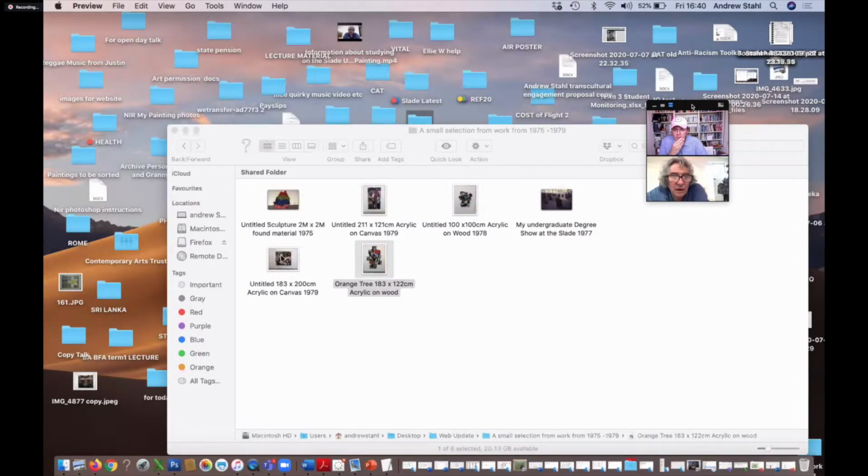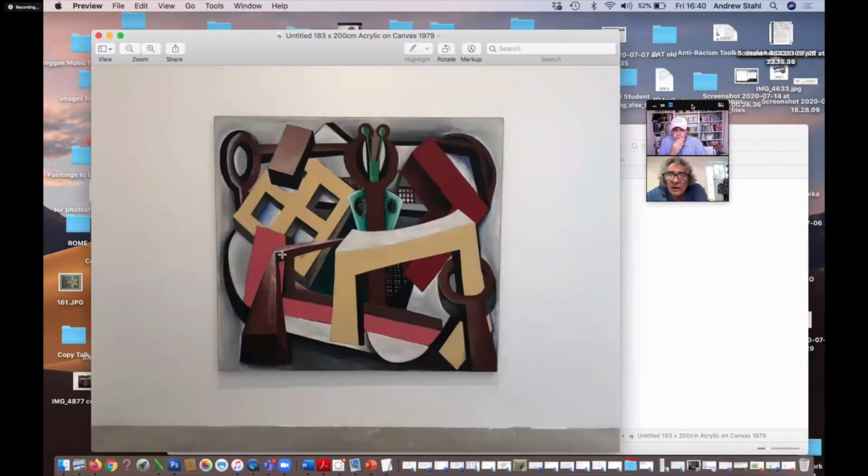I went to Italy. I went to Siena and I went to, God, my brain's not working, where the Giottos are, Assisi. Well, they're in two places, but the one's in Assisi, and I thought they were absolutely amazing. And I was always interested in cubism, but I wanted to use that kind of geometry.